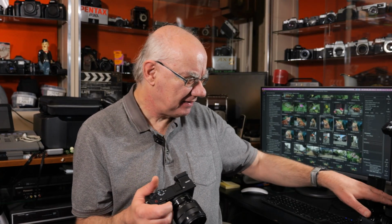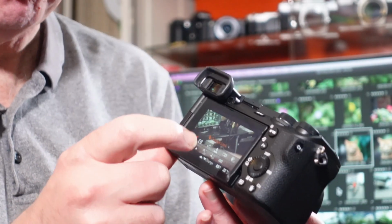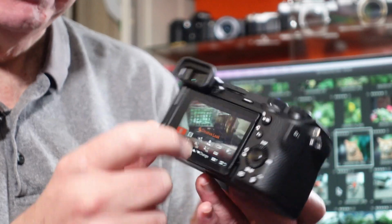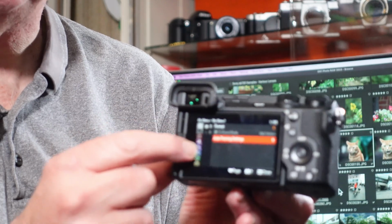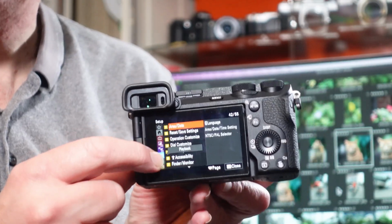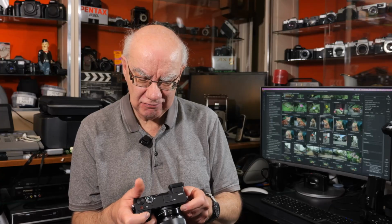The 6700 has a full touchscreen, where the 6600 has only got the touchscreen for focus, nothing else. You can't adjust the menus. On the 6700, you can pull up the menu from the bottom there. That's your quick function menu. You can go through your different menu structure using the touchscreen. Very quick, very useful, and I really do like that.